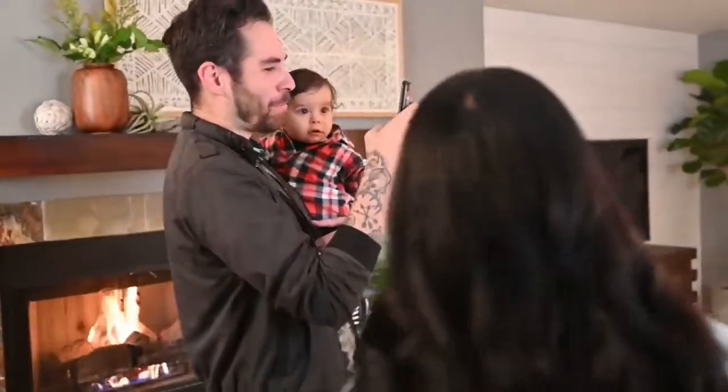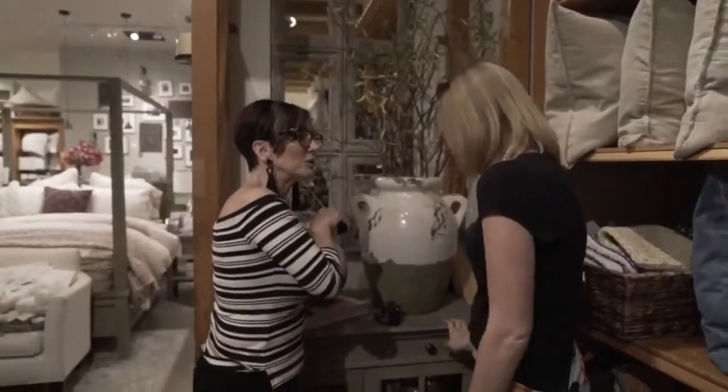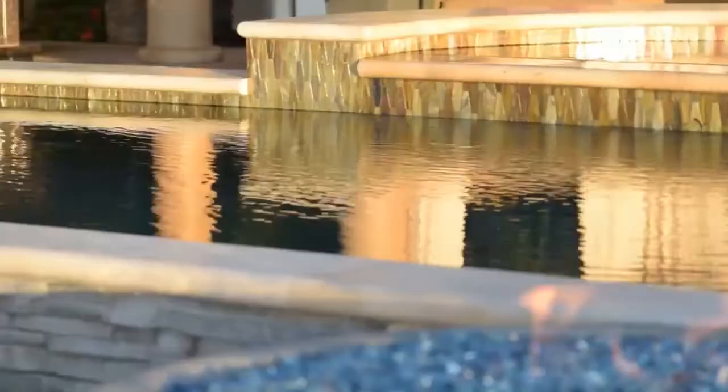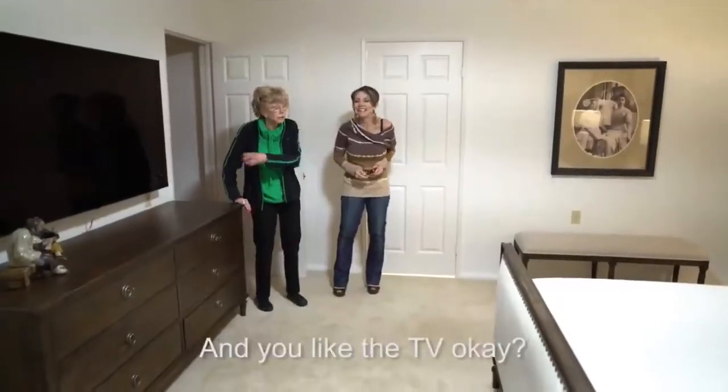That's exactly what Rebecca said. She actually bought these thinking, well, we'll use them for the video and then I will DIY them. I'm like, how are you going to DIY that? She's like, I'll buy frames. I'm like, you're going to buy 18 frames and put 18 pieces of mirror in there? See, this is why I love her. Oh, you like the TV okay?